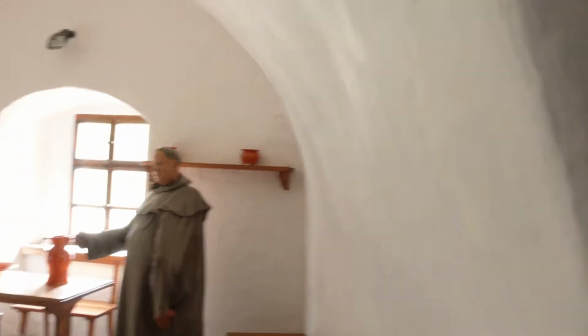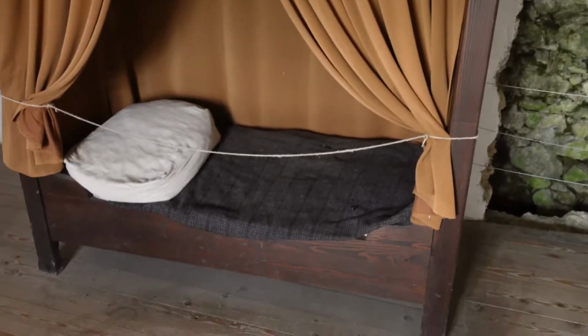As cool as this place may look from the outside, it's definitely not the most comfortable place to be living in. It looks pretty cold and stale. Oh my god, that guy scared me. Look at this for a bed. Look at that. Definitely no Hilton.